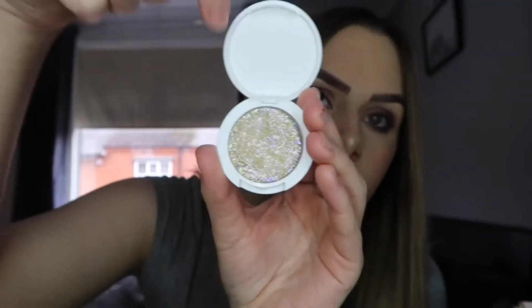Next, I've got the Aura Pressed Glitter Balm. This retails for £8. A moisturising gold base with hints of violet and metallic copper. The Aura Pressed Glitter Balm illuminates the face and body with a glitter glow. Yes, get me into this now. I'm very excited. Okay, so this is what it looks like. Oh, okay. This looks cute.